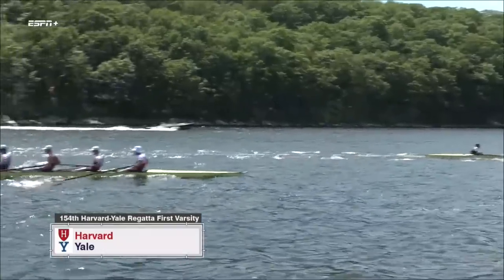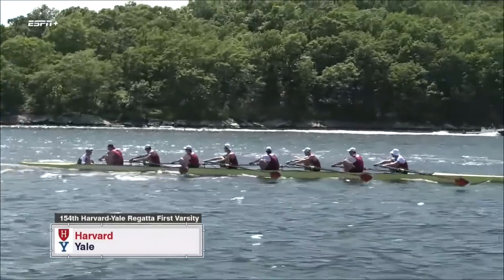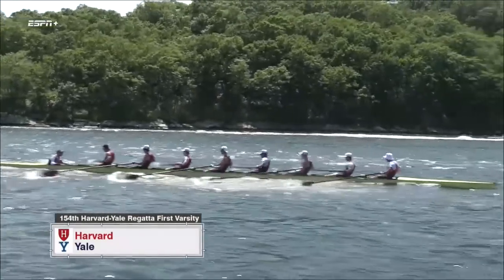So here they are. Now they've got a half length of open water behind. Yale is right where they can all see. They don't need any help from their coxswain.